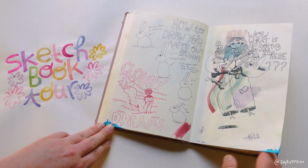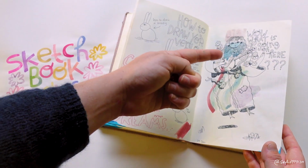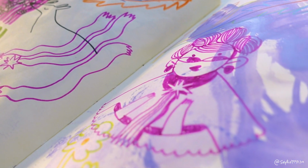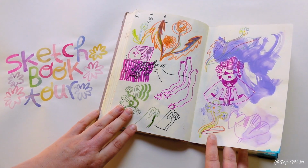Just a silly page. Wow, what is going on here? What is going on here? Another fun silly page of scribbles and flowers and wiggly stems and stuff.